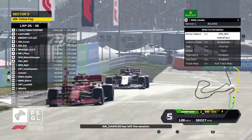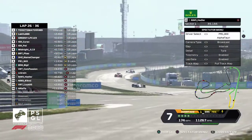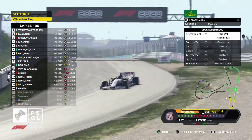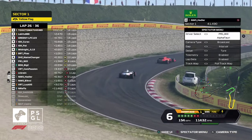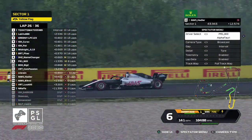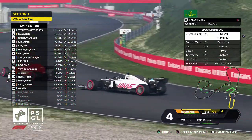But one thing I want to say is that Hadler got probably the most stupid 3-second time penalty I've ever seen. He came into the pit lane and went over the entry line just a tiny bit, and he actually got a warning for that, and it amounted to a 3-second time penalty. He's just coming into the pits.